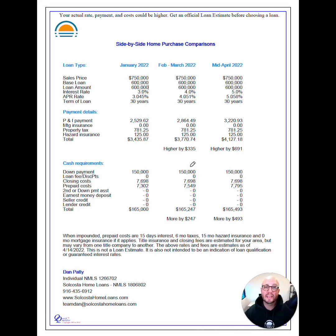Now, where we're at today in the middle of April 2022, again, we'll use the same sales price, same down payment amount. Rates right now are hovering around 5%, assuming that you're not paying any points or any extra fees to buy down the interest rate. So with interest rates hovering around 5%, we've taken this payment that was in the mid 3,000s per month, and now it's over $4,100 per month. So this same person purchasing a $750,000 home as of today, their payment would be about $4,127 per month. That's an increase of nearly $700 per month just since the beginning of 2022.